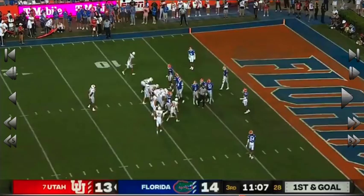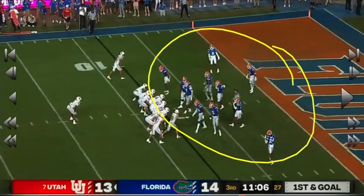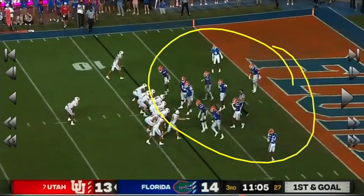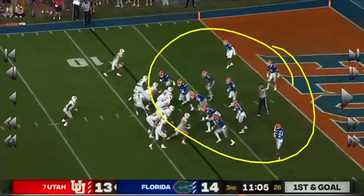Adding to the not pretty pile here for Florida on 1st and goal is we are not ready. We are not ready for this play. Again, Utah caught us by surprise with their tempo. Not a team that runs tempo. Good wrinkle by them. We're not ready. We're not even down. We're not lined up.